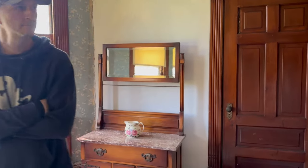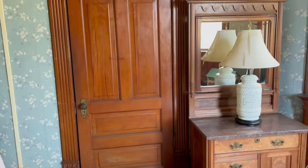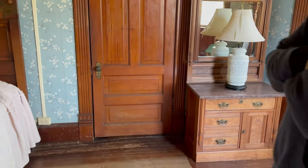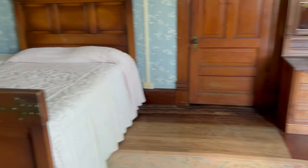But yeah, like I said, they have these lovely bay windows here. Behind Donnie there, that's the door that goes into the master bedroom closet, but on the other side is a door that takes you straight to a bathroom. So that was very convenient, especially in the 1890s. I couldn't imagine. I mean, people just didn't have it.